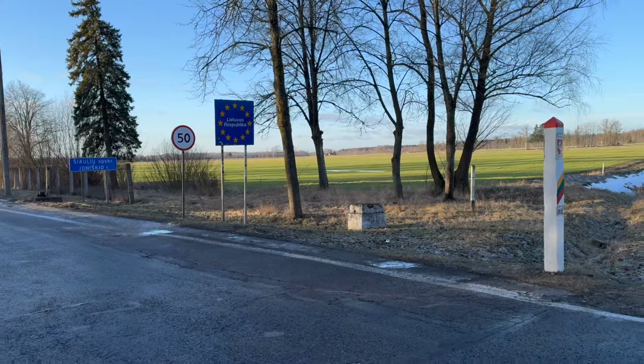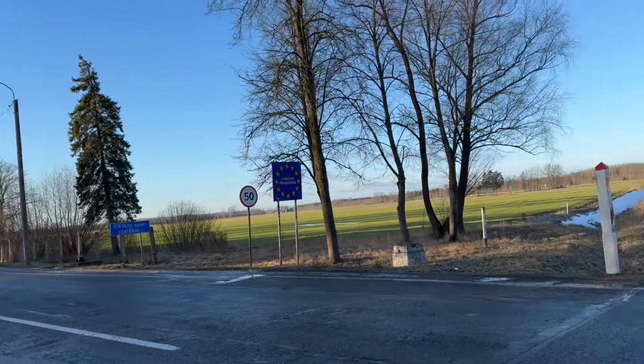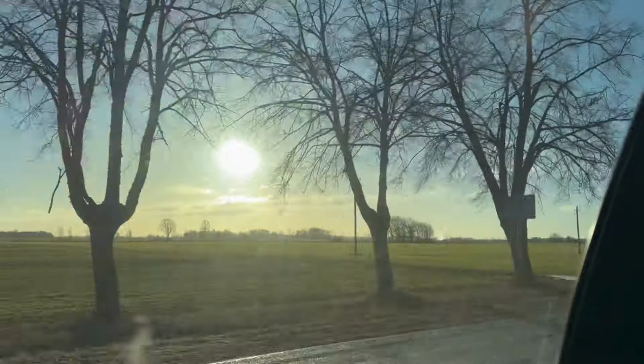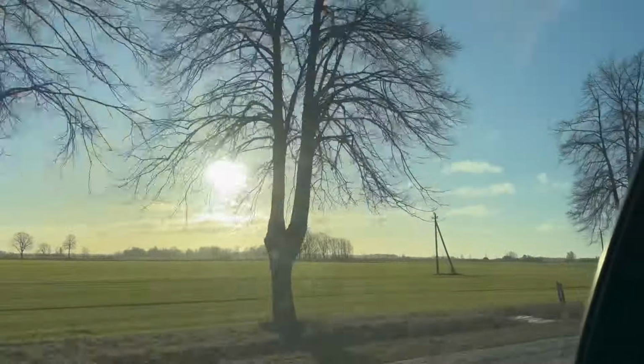So here we are at the border crossing to Lithuania. It's not technically a hill. I would say it's more like a bump, because I think it's 79 meters high. Definitely below 100 meters, so it's not a hill even.